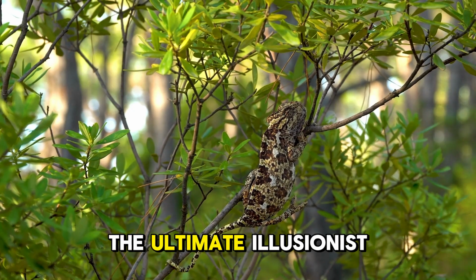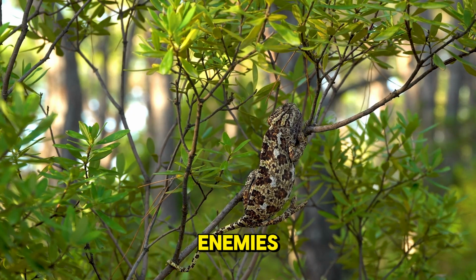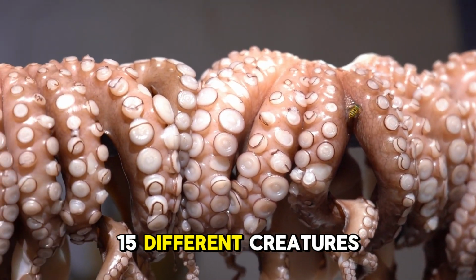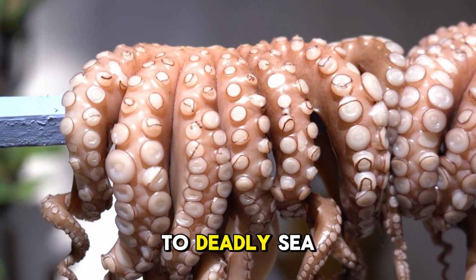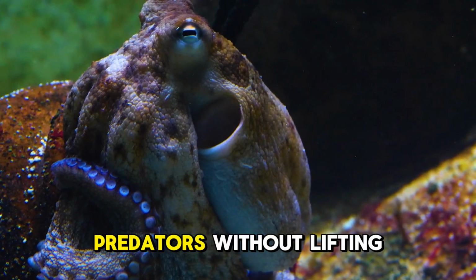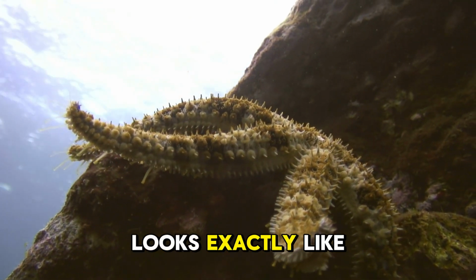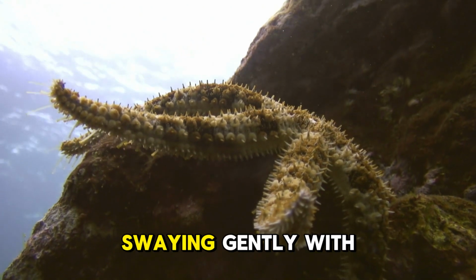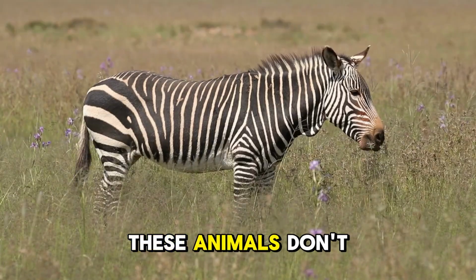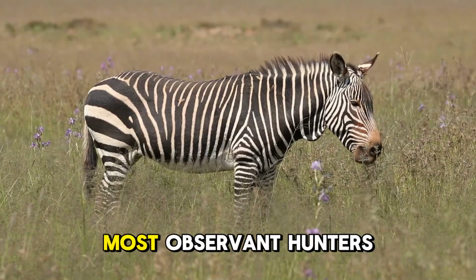Then there are the ultimate illusionists, animals that don't just hide themselves, but create decoys to fool their enemies. The mimic octopus, for example, can shapeshift into at least 15 different creatures, from venomous lionfish to deadly sea snakes. By pretending to be something far more dangerous, it scares off predators without lifting a tentacle. Meanwhile, the leafy sea dragon looks exactly like a drifting piece of seaweed, swaying gently with the current while staying perfectly still to avoid detection. These animals don't just blend in, they become something else entirely, tricking the eyes of even the most observant hunters.